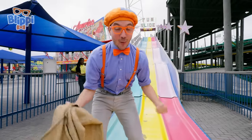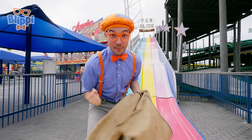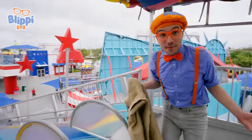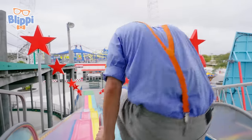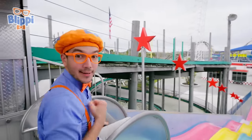Oh, no way. I bet if we ride the slides with a sack, we will go extra fast. Okay, I am so excited to go fast down the slide. I'll see you at the top. Come on. We're up so high. Okay, here we go. On your mark, get set, go!